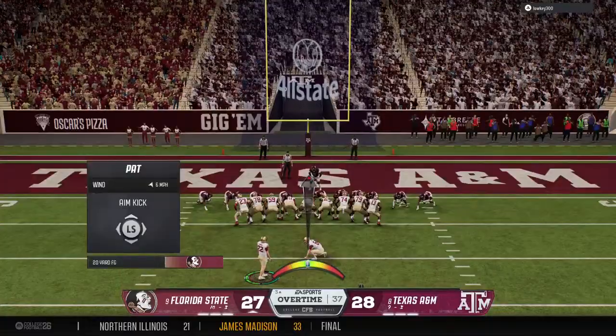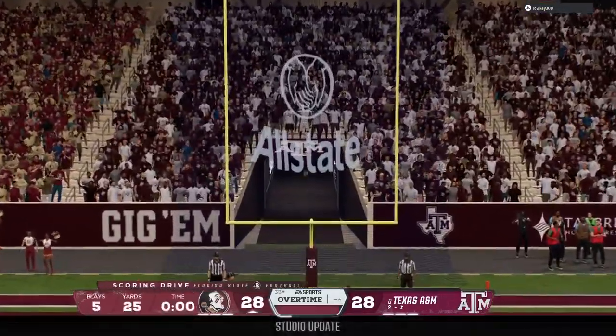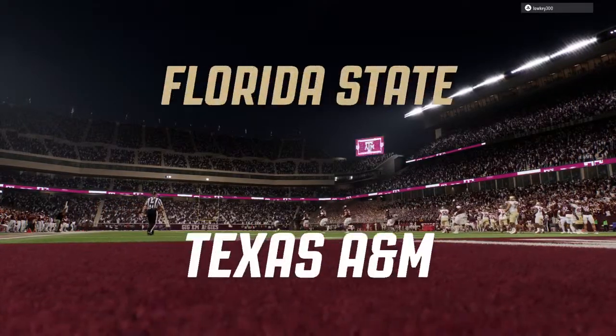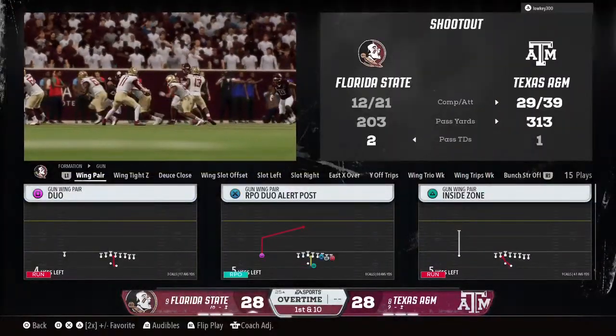Well, this is one of the benefits of going second when you get into overtime. Now you know what you're facing. You put a touchdown on the board, you can either send it to another overtime if you kick an extra point, or potentially, hey, let's win the game and go for two right here.